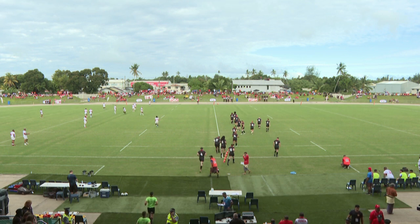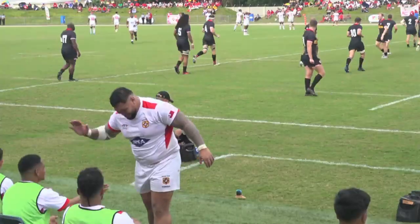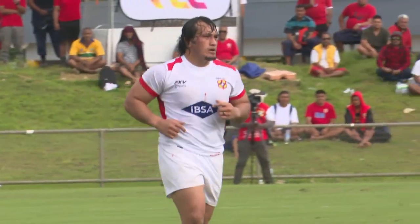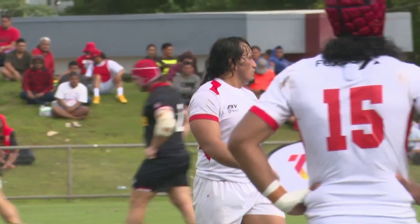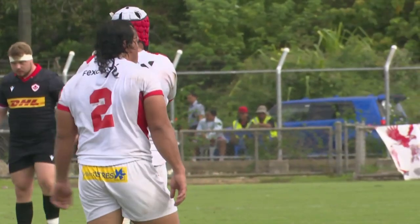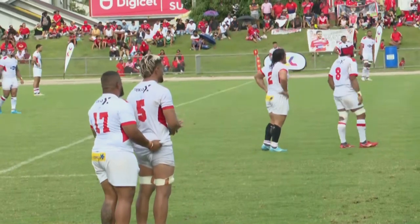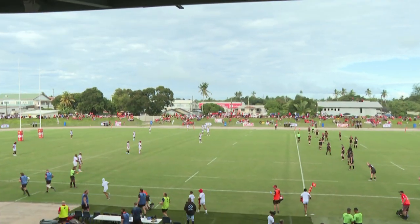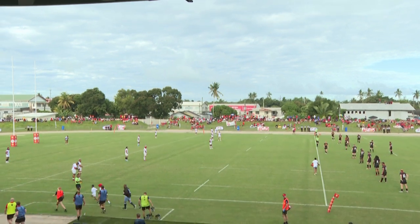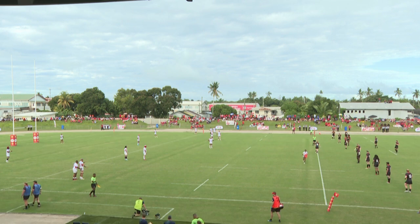The two props for Tonga have come off, Bendame Funa and Sigrid Hoi. Young Paula Latu comes in for his debut. They look to be the only changes that have been made, and Fiao Fotuaika have come into Tonga.